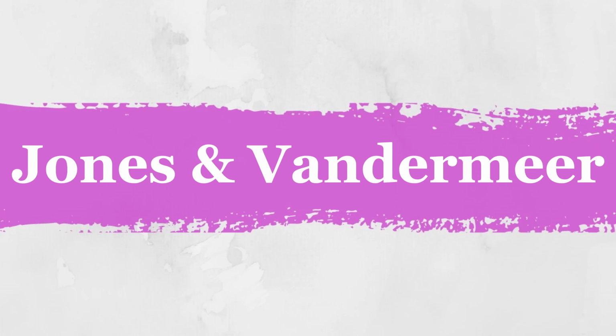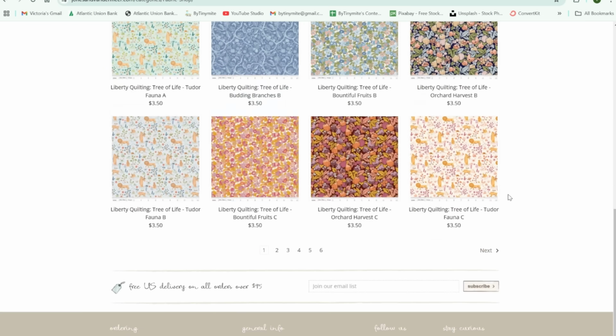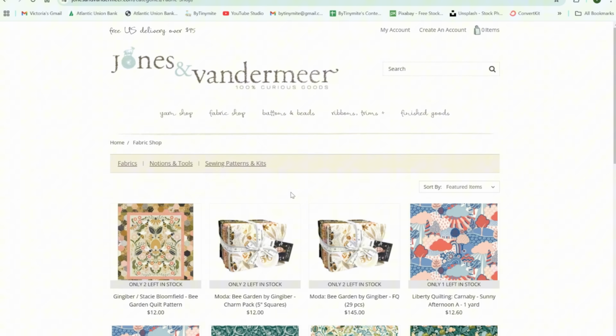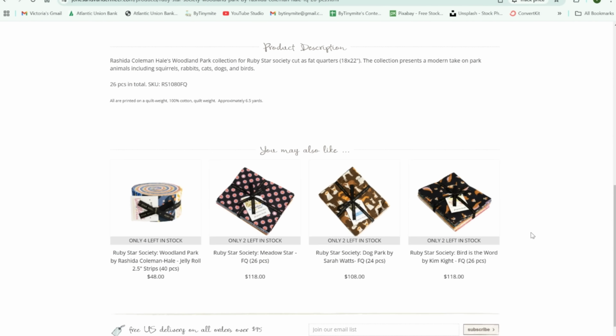So another option is a website called Jones and Vandermeer. Now, while this website specializes in a variety of different craft items, they do have a section of their website called the Fabric Shop where you can get fabric either sold by the yard or pre-cut fabric bundles. The price ranges from on the low end to a little bit pricier depending on your particular selection of fabric, print, or bundle type.